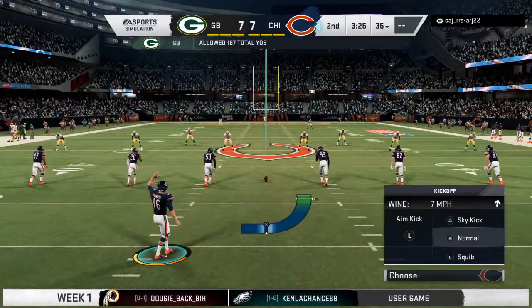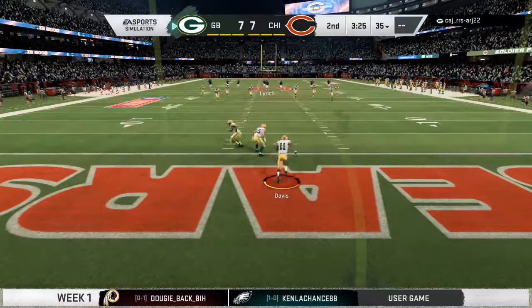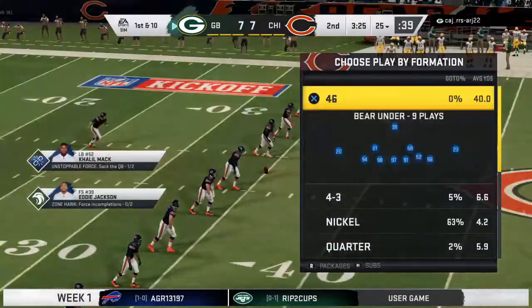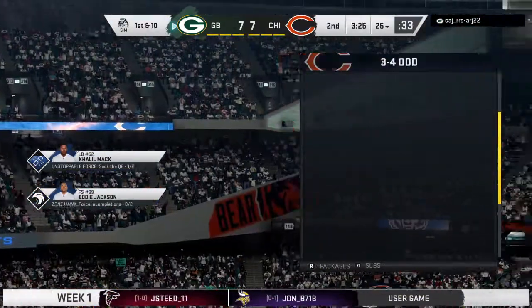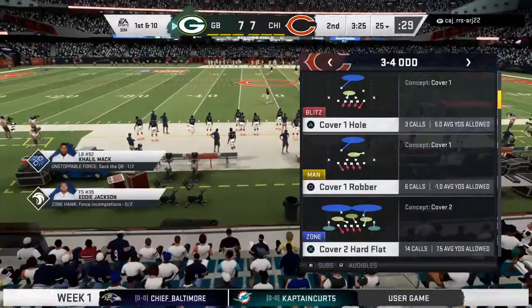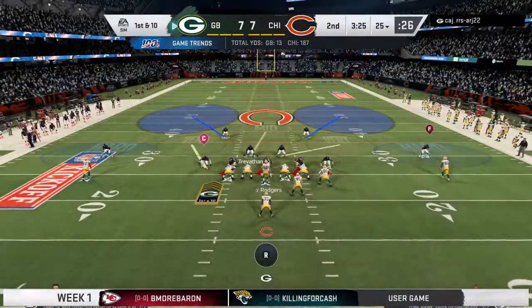Extra point safely through. So all even at 7 now as they kick it away. And we are tied at 7. And they will not get a chance to return this one as it's through the end zone for a touchback. The Packer offense ready to get their next drive underway.